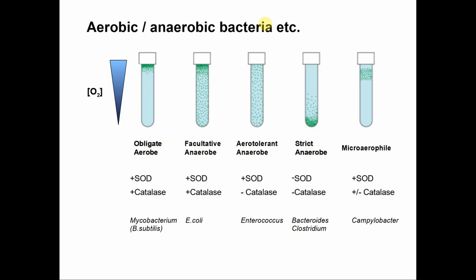The situation with microaerophilic bacteria: they all definitely have superoxide dismutase. Some of them have catalase, some don't. Oxygen relationships, very important. This one comes up in exams very frequently.